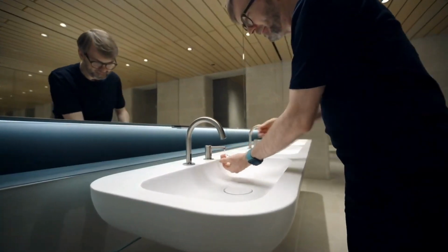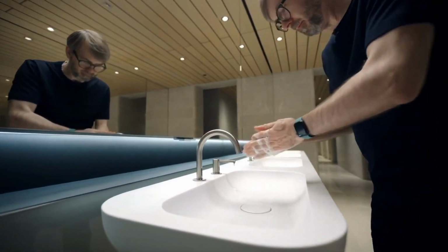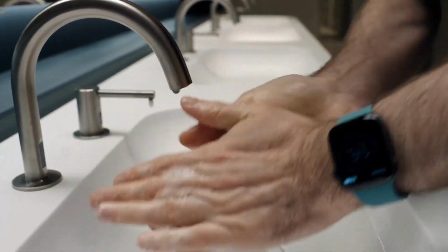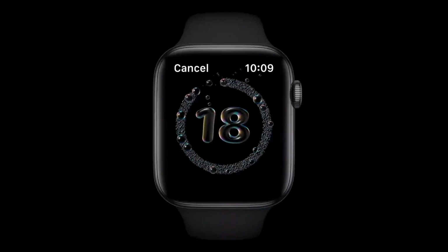Hand washing. In watchOS 7, Apple Watch is the first watch to deliver automatic detection when you start washing your hands and sensing of how long you actually wash. Our approach here is using machine learning models to determine motion which appears to be hand washing, and then use audio to confirm the sound of running water or squishing soap on your hands.